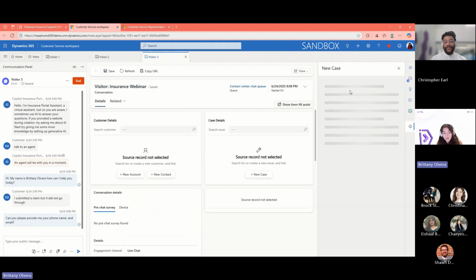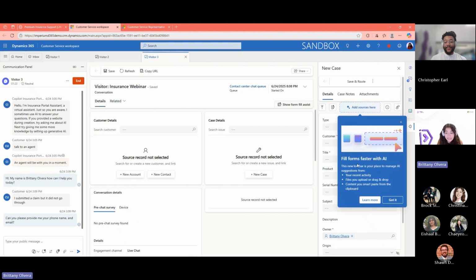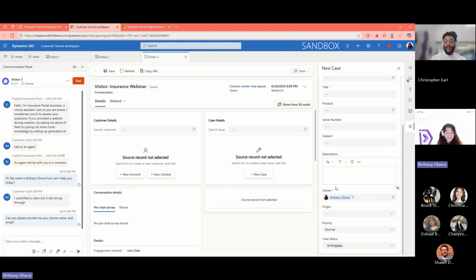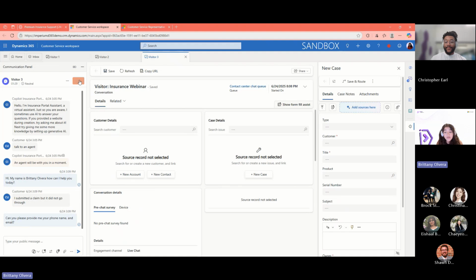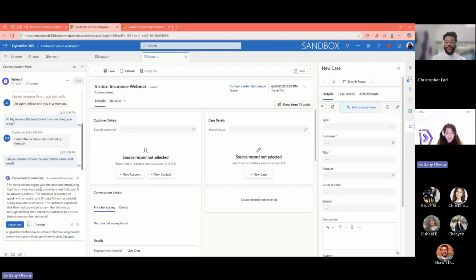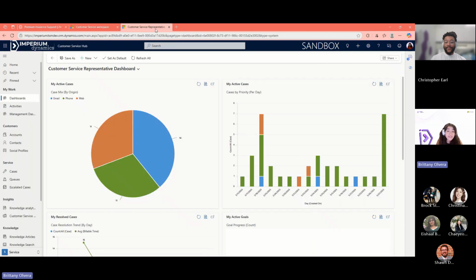Here, let's say that Carlos is talking to the customer about the claim and he needs to escalate it and create a case. As soon as he hits the new case, he can enter all the information, such as the product, the type, the title, the customer. And after he submits that, once he decides to end the chat, he will get a Copilot summary.